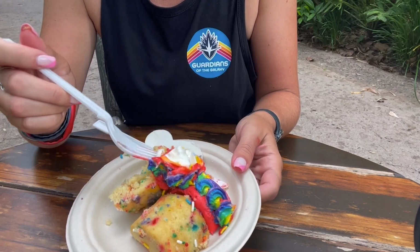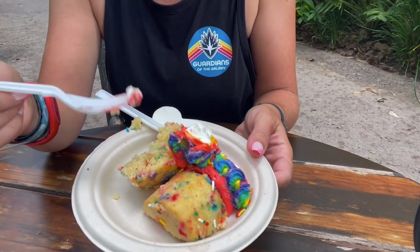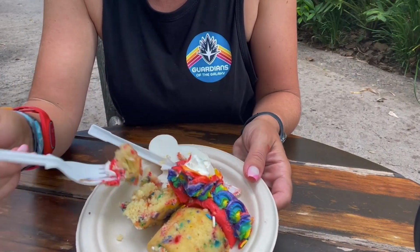That's a lot of buttercream frosting. As I said earlier, I'm not a huge fan of too much frosting on a cupcake. Now the frosting with the cake itself is actually pretty good.